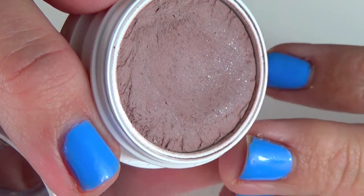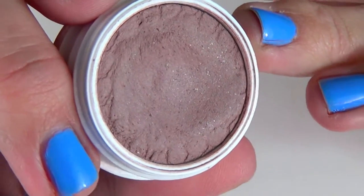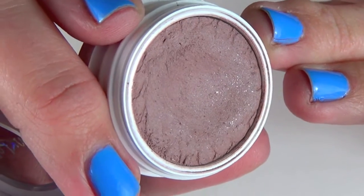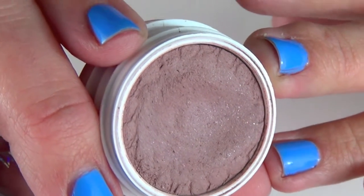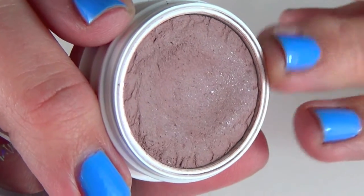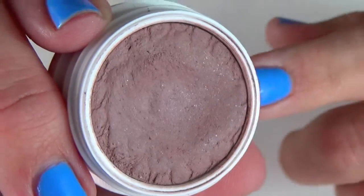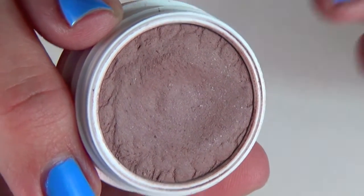That does not show up when it's actually blended out onto your eye, so I don't know if that's maybe just transfer from my brush or another color that I had used, but it does not show up at all as a shimmery color. It's a really pretty dusty sort of plummy color, and I think it's just really nice in the crease as a transition color, but also today I'm going to show you how to use it just as a look on its own, just paired with something on the lid.